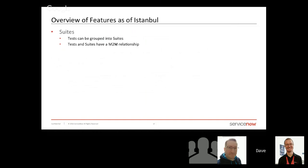So I can see it being highly common to say that we have a Sprint 5 test suite, and the completion definition of Sprint 5 is that we run this and we get no failure. So when this thing is green, that means we're done. But at the same time, all those tests also live somewhere else.